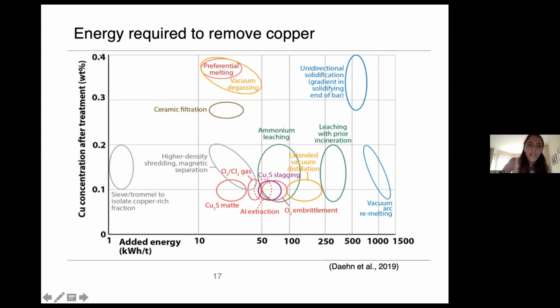So that's like 0.4 weight% down to a concentration that would allow you to make a new vehicle, about 0.1 weight%. And so the good news is that there are solutions. They are a little bit energy intensive, but it's really just 10 to 20% of the melting energy of an electric arc furnace. So adding that 10 to 20% might be justified in the future.